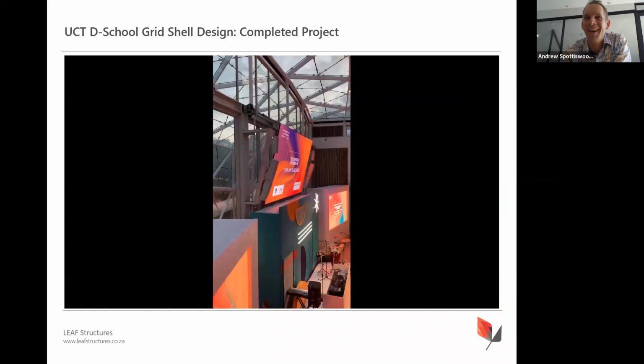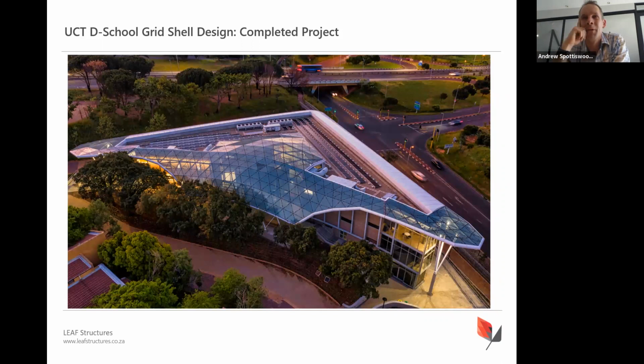And I think that's pretty much it. So that's just the end of the building. I don't want to go on too long, and I don't want to show too many calculations and all that stuff, but I hope that gave a nice overview of the project.